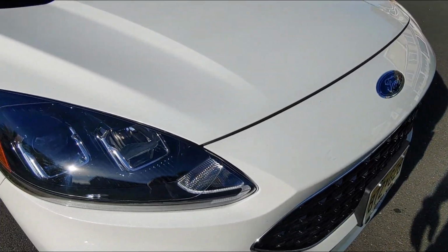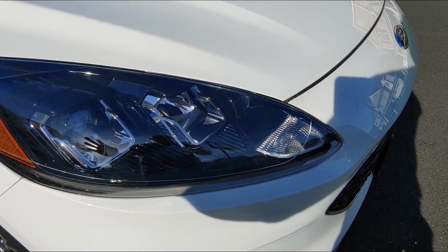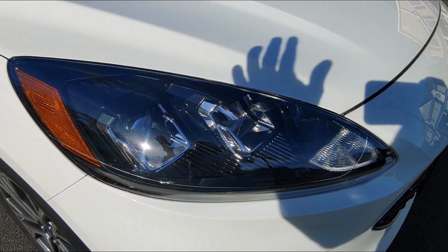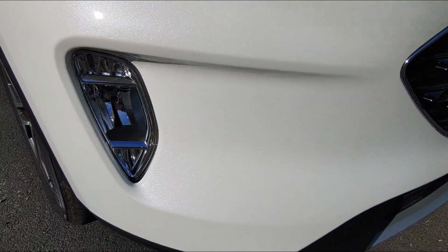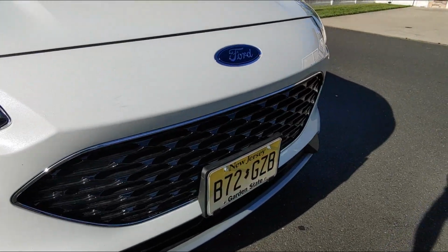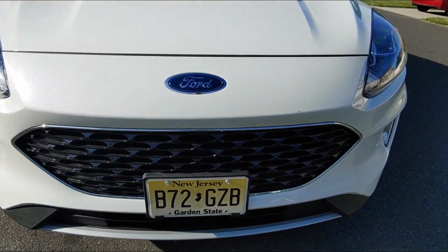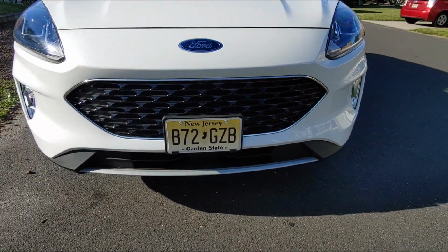So if you look at the headlights, I mean, it's got these really cool headlights, very nice, big, huge headlights. It sort of reminds me of big bubble eyes. You have nice fog lights. All cars should have fog lights. It's a big, nice, smiley grille. A nice Ford emblem there, which is pretty cool. It's pretty low to the ground.